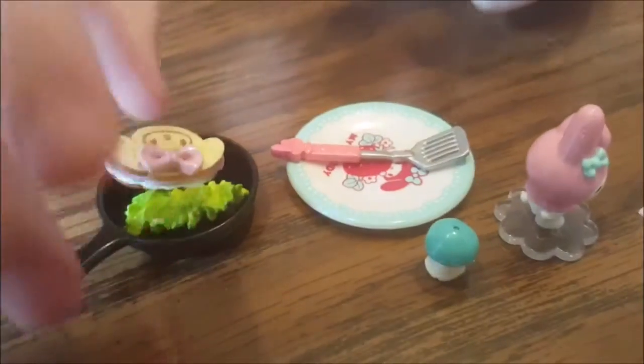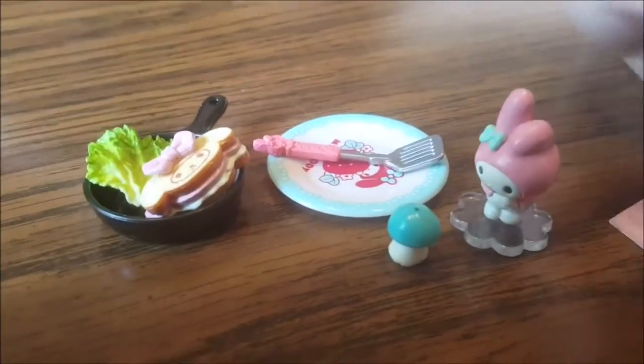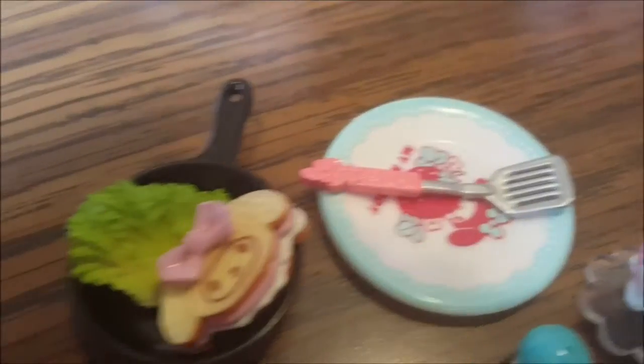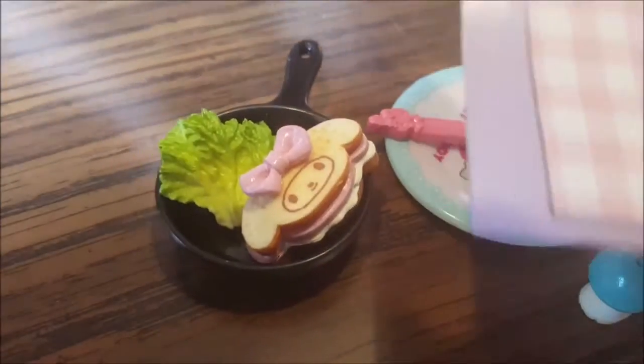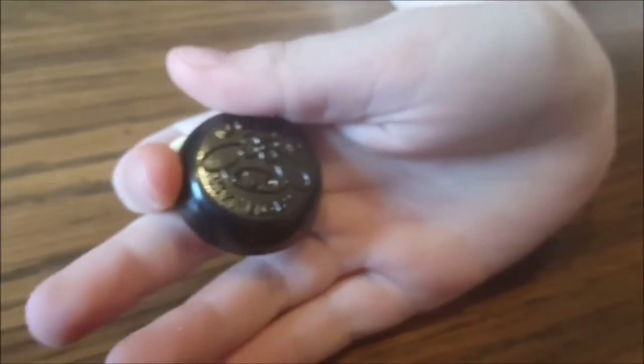Oh, that's so cute. And a little adorable My Melody frying pan. And even the silverware, look how detailed. It has a little My Melody on it. Show the bottom of the pan too, Lily. Oh, there's the back of the card. Show the pan. Look how cute that is.